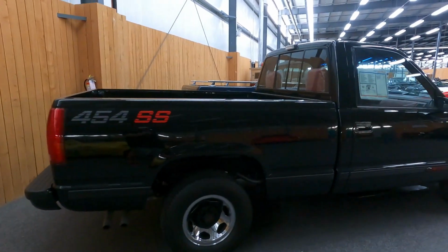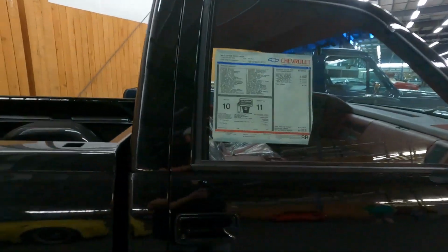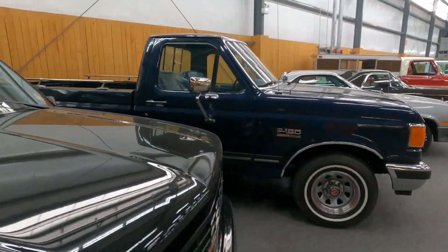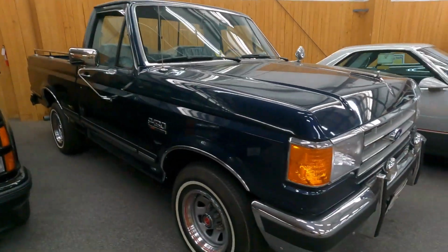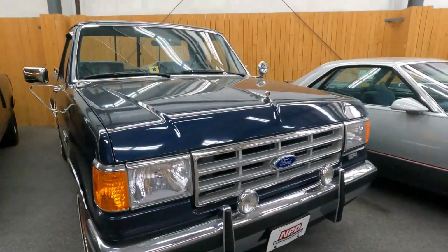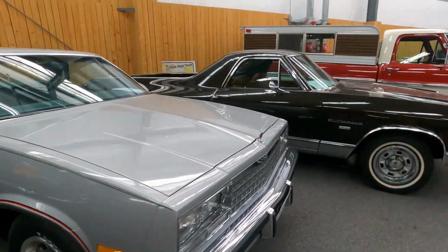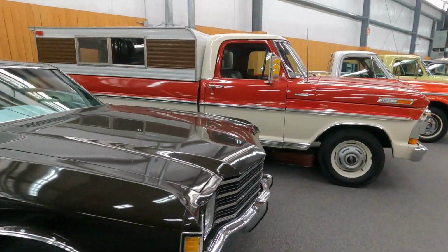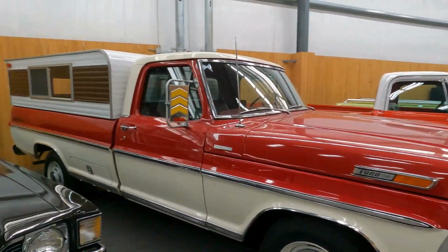454 SS. Bought one of those new too. It's like a non-dealer prepped. Yep. Cool Ford F-150. Again, looks like it's brand new. Fog lights, spotlight, a couple of El Caminos. Camper special with a camper top.